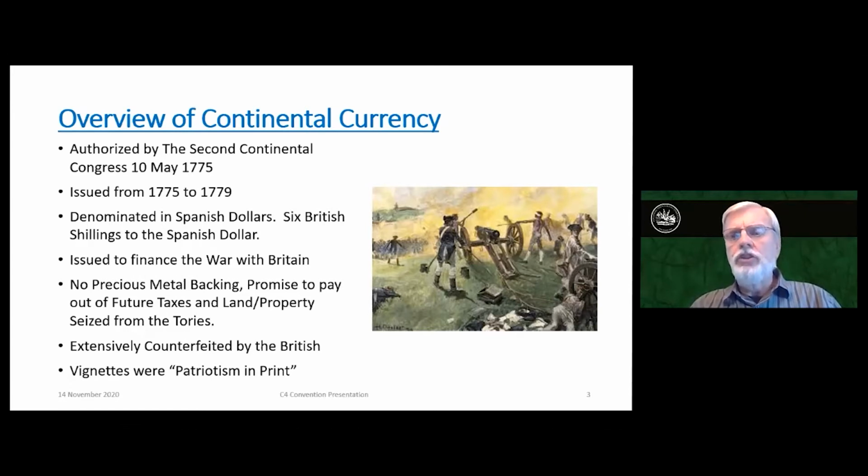May of 75 was just after Lexington and Concord, which I guess is the recognized official beginning of the Revolutionary War. So this is why they were printed and made. There was no precious metal backing, but there was a promise that they would pay the money for these issues out of future taxes and from property and land seized from Tories that they hoped to get and sell to pay for the backing of these issues. Extensively counterfeited, and the vignettes are what I'm going to talk about mostly today. And as we'll see, they were patriotism in print.